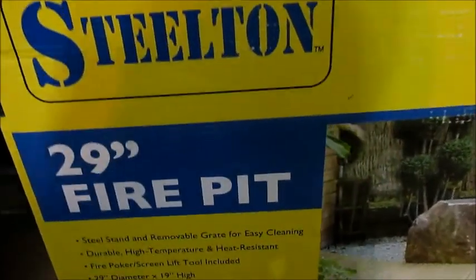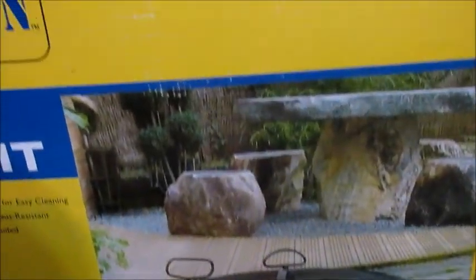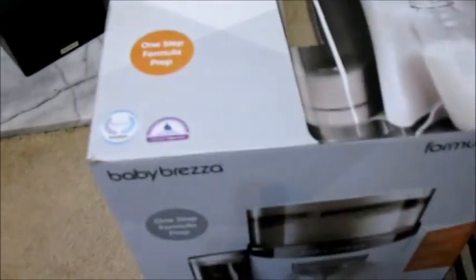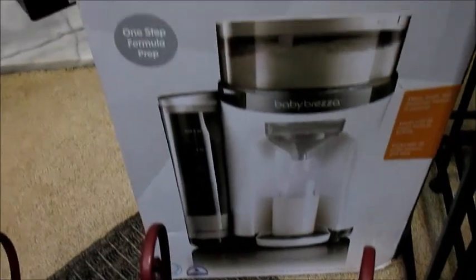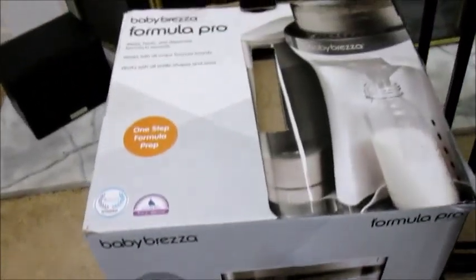And moving on over, a 29-inch fire pit here, and swaddle me for a baby. And over here I have a baby breezer. I checked it out, it comes on, works great, but I didn't have any formula, so it's kind of like an as is thing, but it works. And over here, these clocks. Check them out.